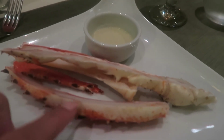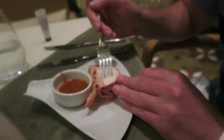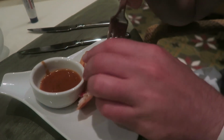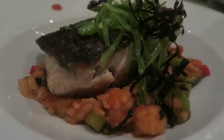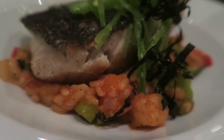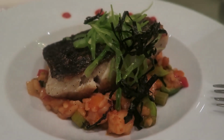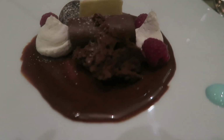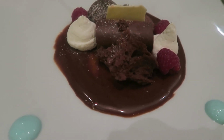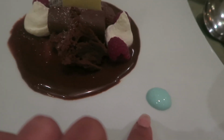Alright, king crab legs. David got the lobster. I don't know how to get it out. This is grouper and shrimp risotto. And then this is some sort of chocolate something. And those are mint.